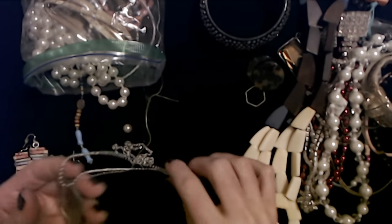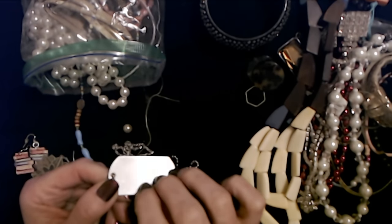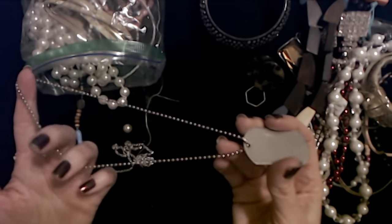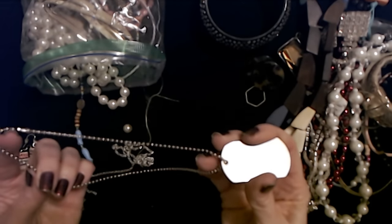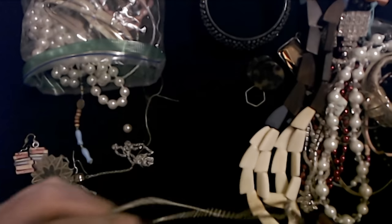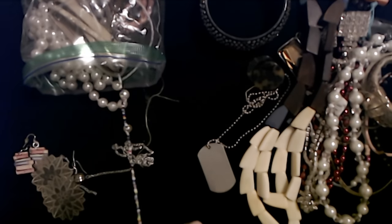wear a longer necklace. We have a blank dog tag here. I think you can get these engraved and get all kinds of stuff put on them. This is small. I think this was a kid's dog tag. It's probably one that came in like a little soldier dress-up kit or something. It looks like something that would come with that, because my kids love stuff like that when they were little, and yeah, we had stuff like that.